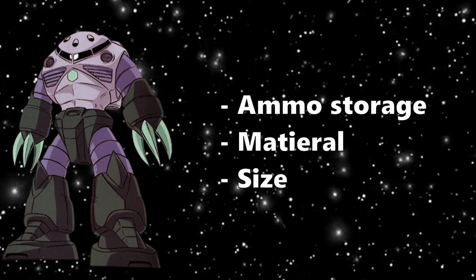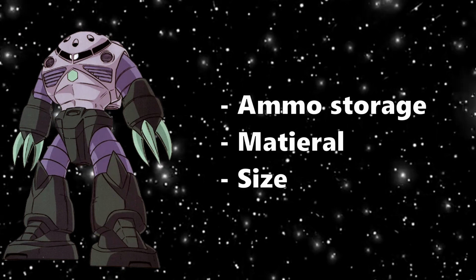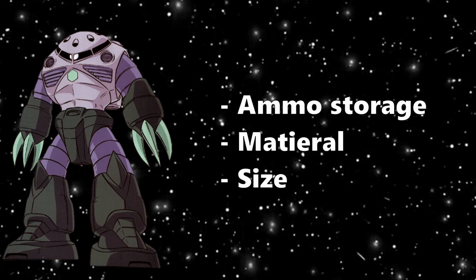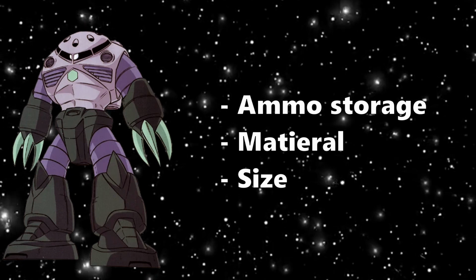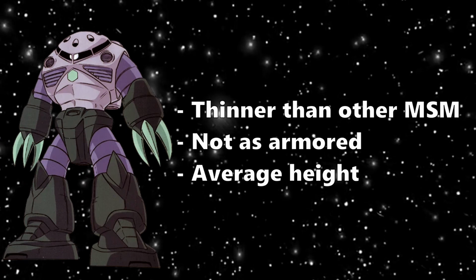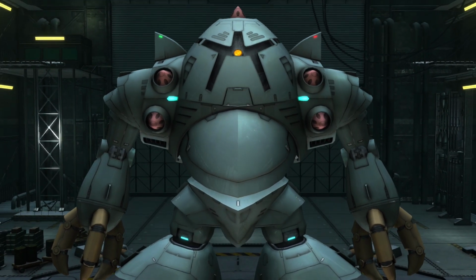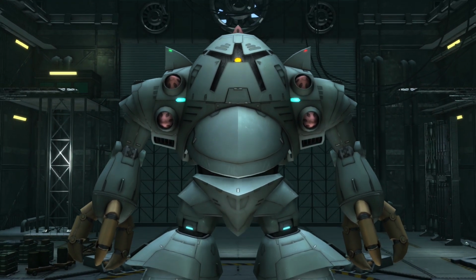Why the difference? Well, we're gonna pass things like ammo capacity and the material they're made out of. They're all made out of super high tensile steel, but the Zgok gets changed later on and we'll cover that in a second. But we're gonna be talking about the major contributors to his weight. First up is defense. The Zgok is thinner than the other mobile suits and much less plated. If we look at things like the Gogg, he's so heavily armored, he did take a hyper hammer to the face. But other mobile suits like the Zgok are just walking fortresses, these mobile suits are really built to take a lot of punishment.